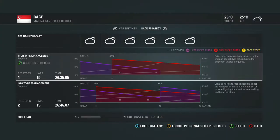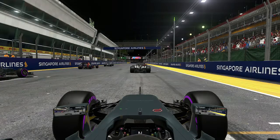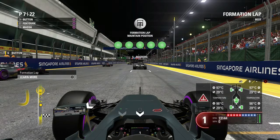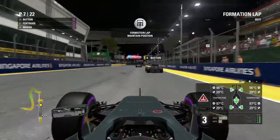Alright then, so we are on the track now, ready for the Singapore Grand Prix, and as you can see, we're going to be doing the standard one-stop strategy for our 25% races, starting on the ultra soft tyres, the purple mark tyres, and then going to the super soft tyres for our one-stop till the end of the race. But as you can see, we kick things off with the formation lap.